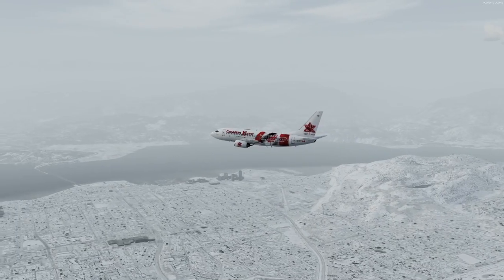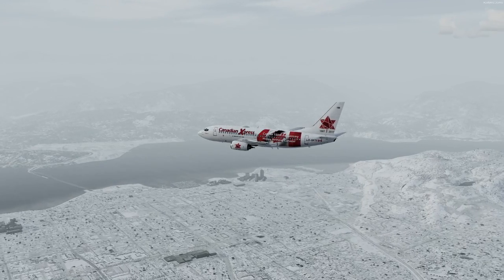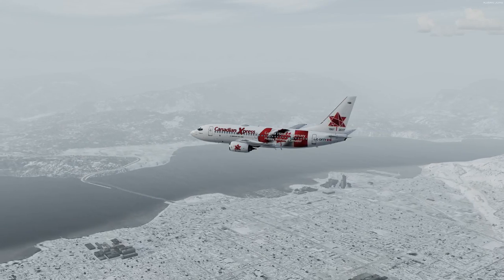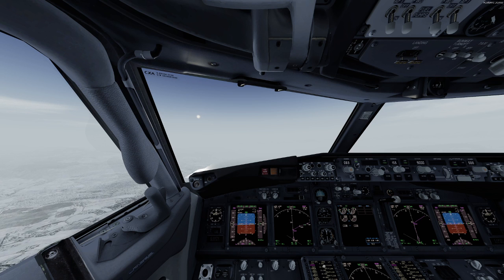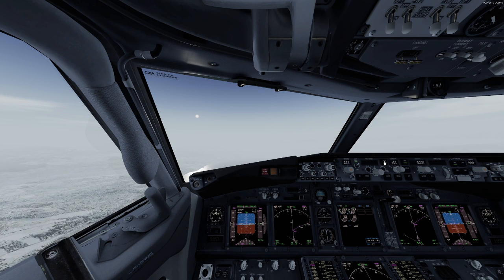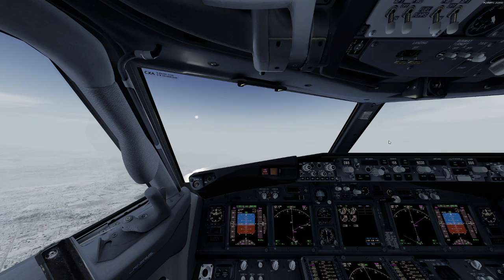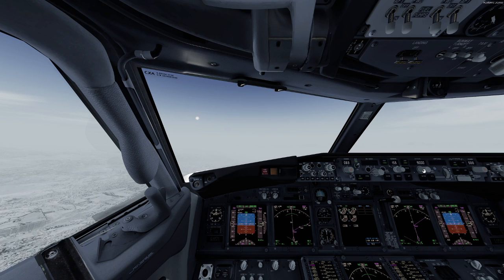WestJet 1200, Vancouver Center, radar identified, flight level 360. Golf Whiskey Mike Alpha, when ready, descend 17,000. Okay, descend 17,000, Whiskey Mike Alpha. Okay, Express 001, continue climb flight level 220. 220, Canadian Express 1.